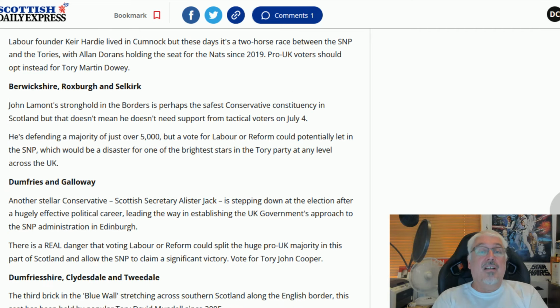Berwickshire, Roxburgh and Selkirk. John Lamont's stronghold in the Borders is perhaps the safest Conservative constituency in Scotland, but you still need to vote for him just to make sure. He's defending a majority of just over 5,000, but a vote for Labour or Reform could potentially let in the SNP, which would be disastrous. Again, in that one, you've got to vote Tory to keep them in. I know that there are Reform candidates standing in Scotland, and I would say in England, vote Reform all you like. In Scotland, I'm afraid it's got to be the Tories. Reform just don't have the base, and you've got to beat the SNP.